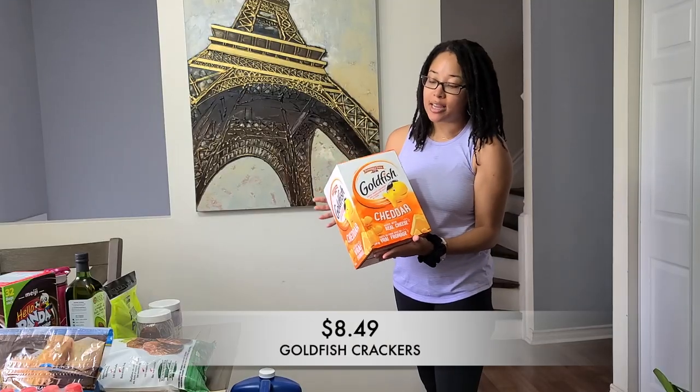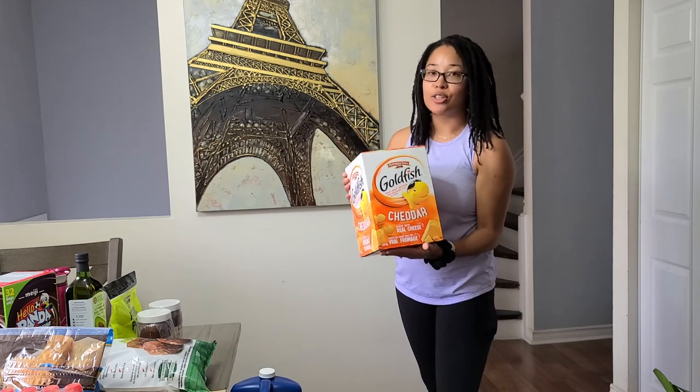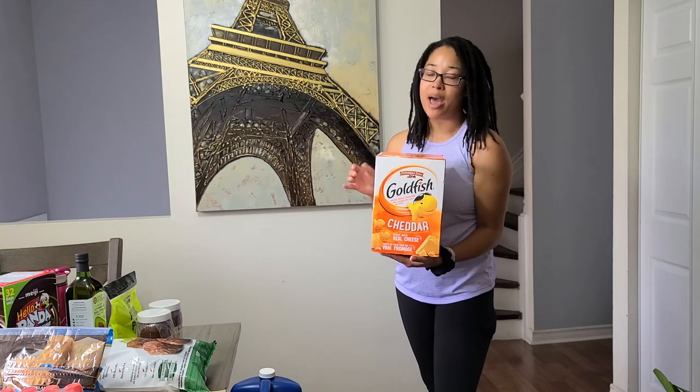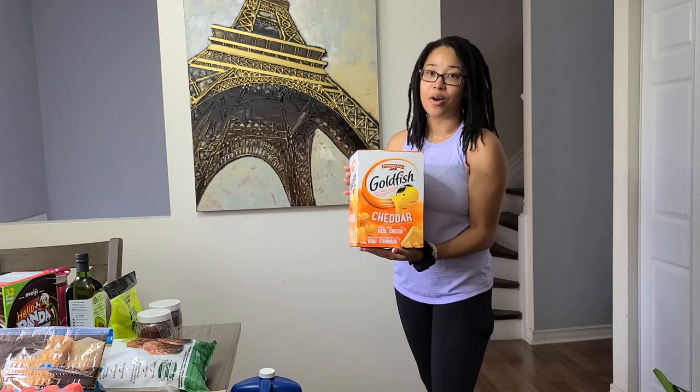All right, so next up, we got some goldfish crackers. We were in the snack aisle, and the girls really wanted to get these. They were on sale. I really didn't want to get it, but we got it anyways. The good news about this box is that it's not individually packed, which means you get a lot more for the value, and you can definitely not go wrong with that.